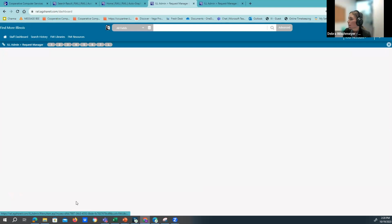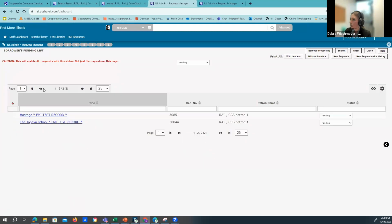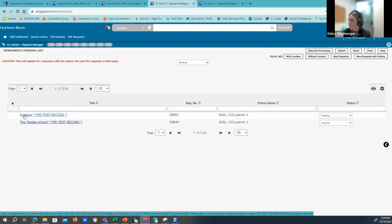So go ahead and open my pending requests. And in my library's pending requests, we can see that there are two pending requests for patrons of my library. And here is that request for Hostage. So I don't really have to do anything right now with this request. What's going to happen is this request will be sent on to another library to fill.